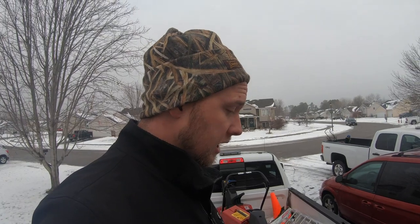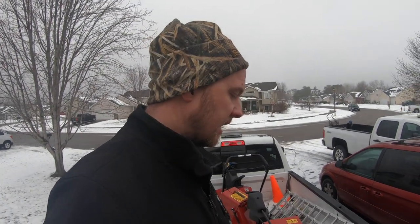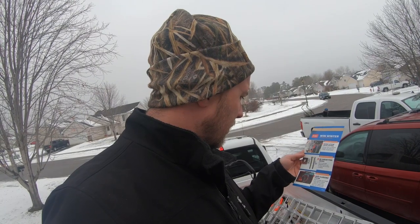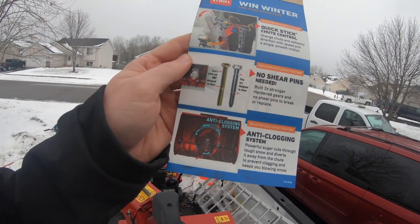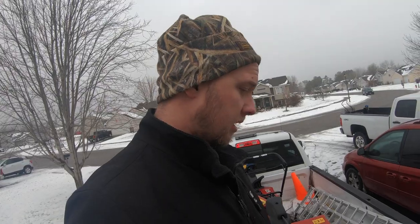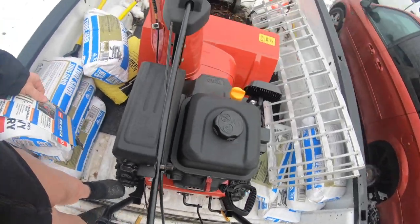So if I ever were to get out of the snow industry here, this is a snowblower that I would likely keep for my personal residence here. So that was kind of nice. That was kind of a deciding factor. This would be a perfect snowblower for here in town. No shear pins needed, huh? Toro's bolts are not designed to shear. I did not know that. Anti-clogging system. Toro's been in the snow industry for a long time, guys, so that's really why I ended up going with them. Here's your pick too if you gotta unclog this.